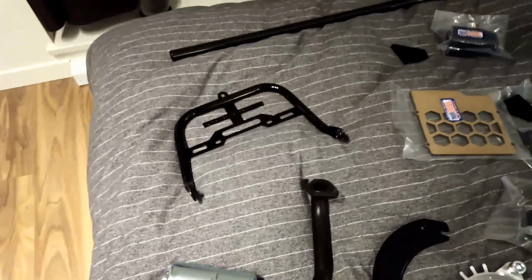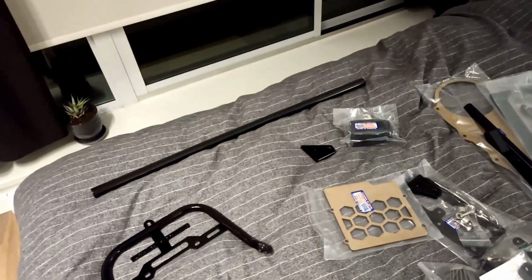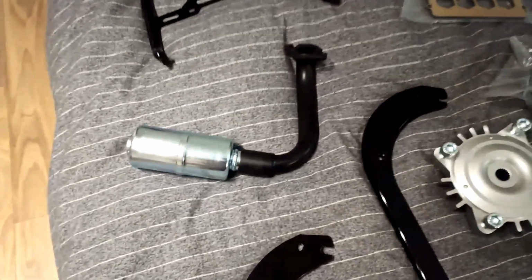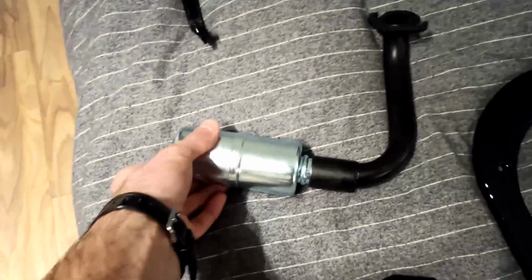So I've got a lower headlight mount. I've got flat bars, new stem, radiator grill cover. This is my new exhaust setup. This actually screws off, threads off and on.